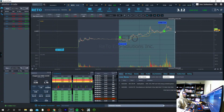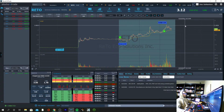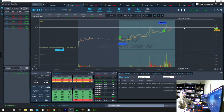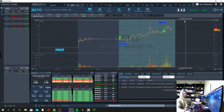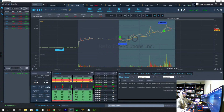So I would like to short bounces after I see confirmed backside. Ideally 10 a.m., 10:30, 11 a.m. plus, but that depends on the morning action. If we get a dump, that'll be an earlier entry. If we have a huge squeeze, this ends up being a trap.